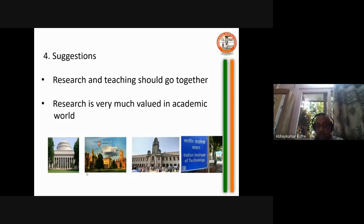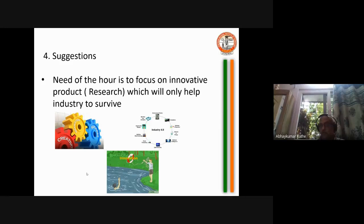Now, the third important point: the need of the hour is to focus on innovative products which will help industry to survive. I think many of you must be aware of Industry 4.0 and all that. Remember, industries will not survive if they don't get involved in innovation. That's why I think this particular picture is important: the industry which is not surviving, which is bound to fail, can survive only through innovation. Therefore, innovation is the keyword. And you will have to see that through research only is innovation possible. That is important for all of us to understand, even the industry people.